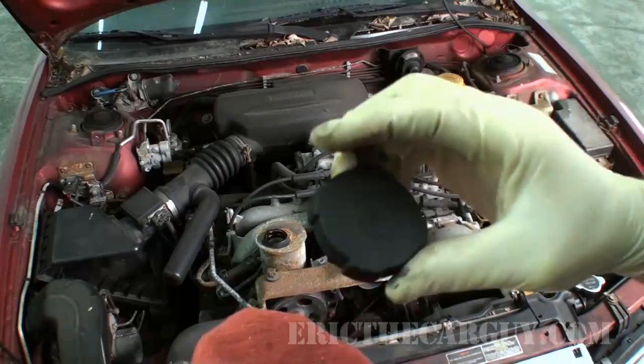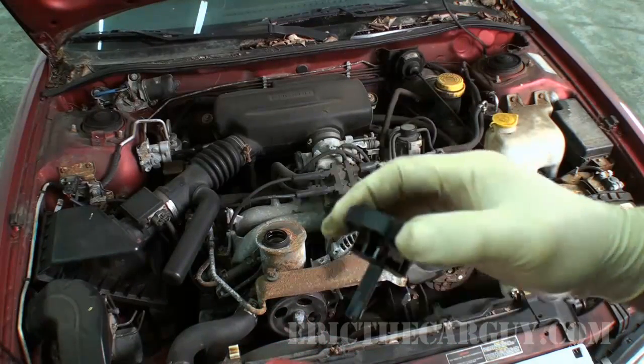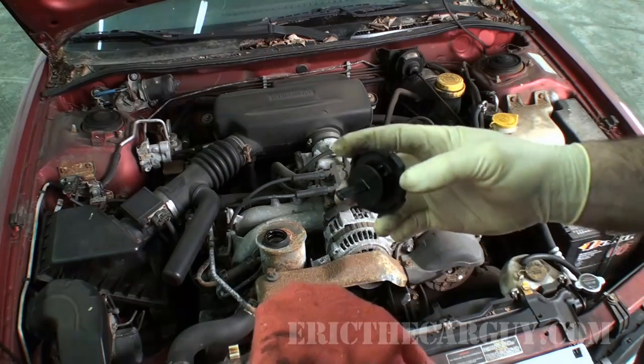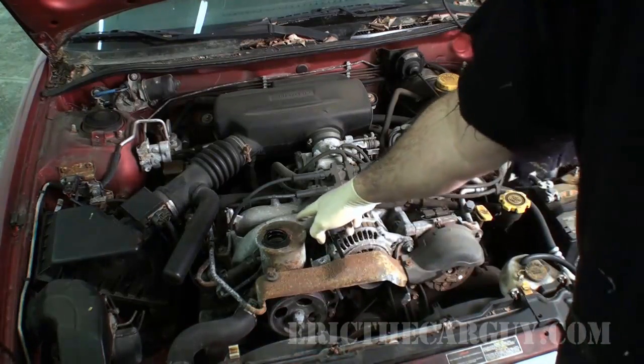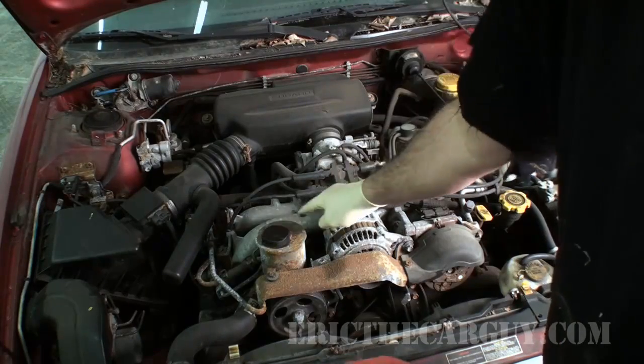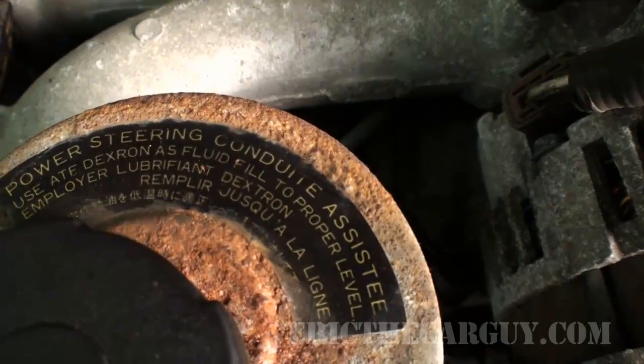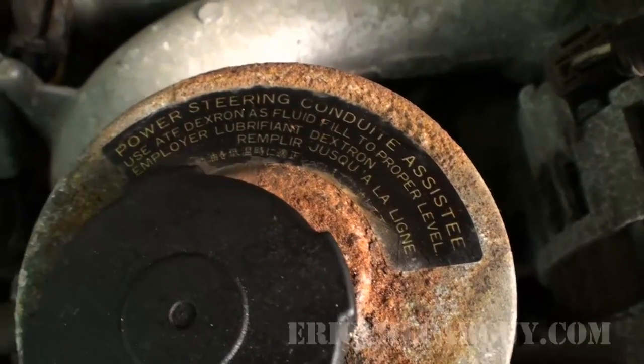And here's something about power steering fluid. A lot of these vehicle manufacturers these days have their own power steering fluid, so just make sure you put in the right thing. A lot of times they'll list on a sticker right here on the reservoir what to put in. This one here says to use Dexron.